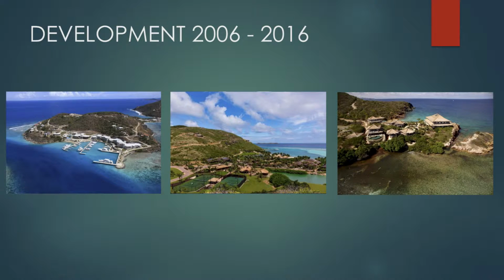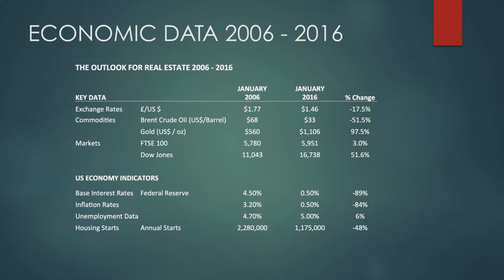I thought I would just put a slide up very quickly. I don't want to go through too much detail, but just putting a couple of markers down, 2006 to 2016. What's changed in the general market? So, for example, the pound US dollar exchange rate, 2006 we were at $1.77. Interestingly enough, by the end of that year, it had gone up to almost $2 to the pound. January, $1.46. In fact, we're now about $1.44. So the pound is under a great deal of pressure at the moment.